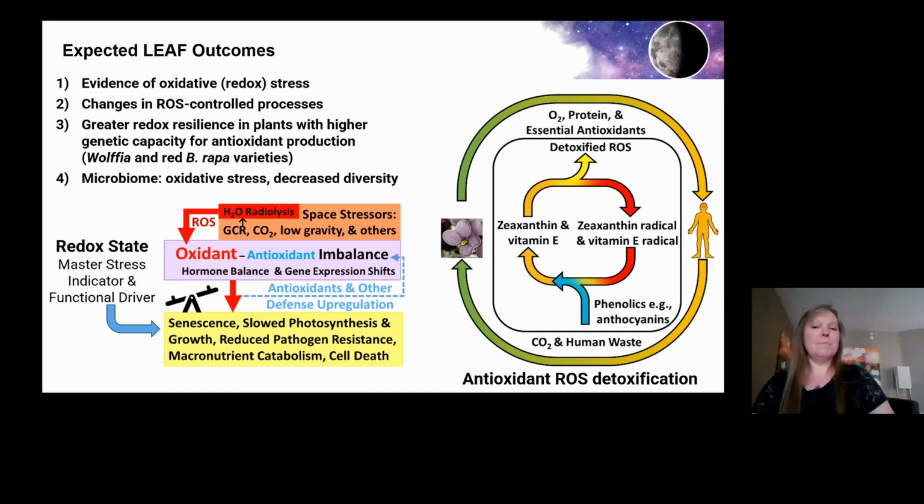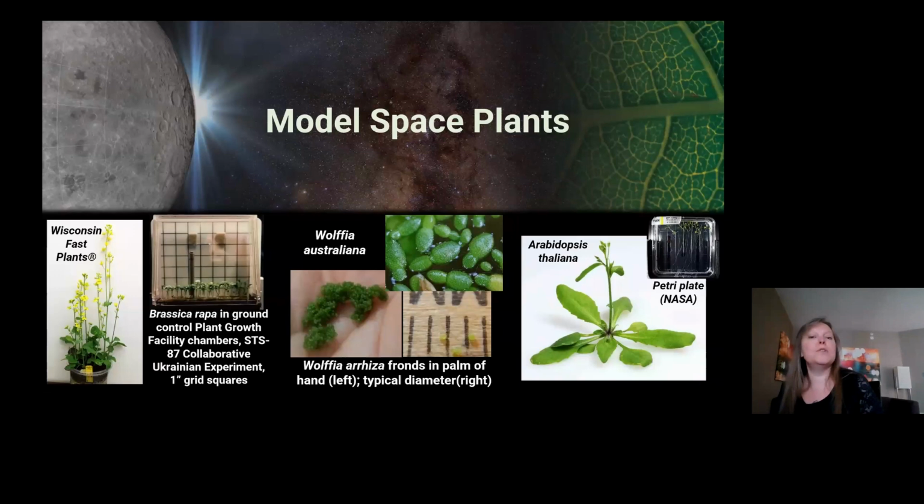So we expect that space radiation and reduced gravity on the moon will cause overproduction of oxidants and then shift the plant's redox state. And then what we're really excited about is by returning our plant samples to Earth, we can then observe those shifts by looking at changes in plant gene expression when they're exposed to the lunar environment. And this will give us insight into genetic indicators for long-term crop resilience and quality, such as having a higher capacity to produce antioxidants.